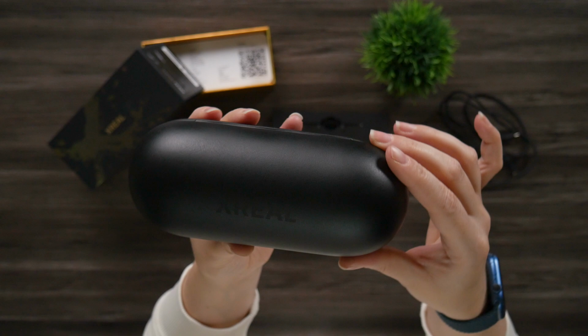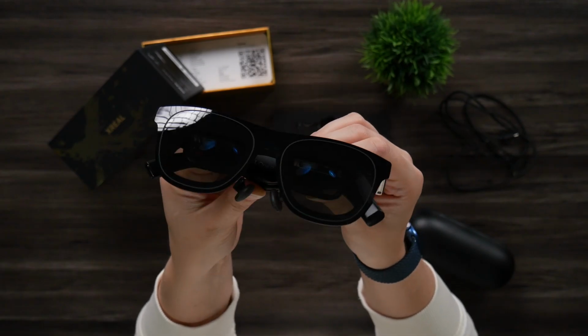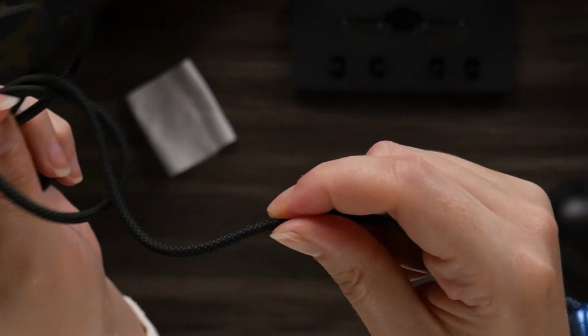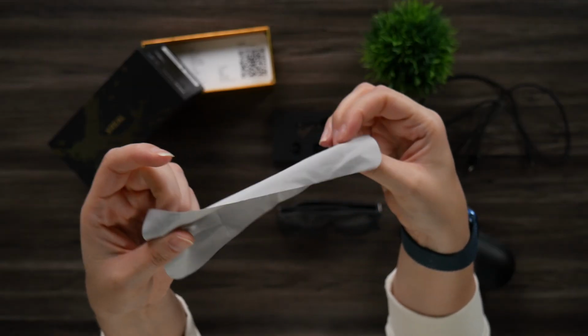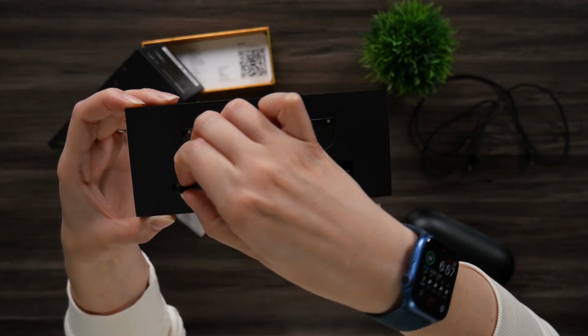In the box, the glasses come with a really nice hard shell case, obviously the glasses themselves, the USB-C cable to connect your glasses to your devices, and I really like that it's braided so it doesn't crimp. You also get a microfiber cloth, lens frames if you want to add your prescription, and interchangeable nose pads in small, medium, and large.